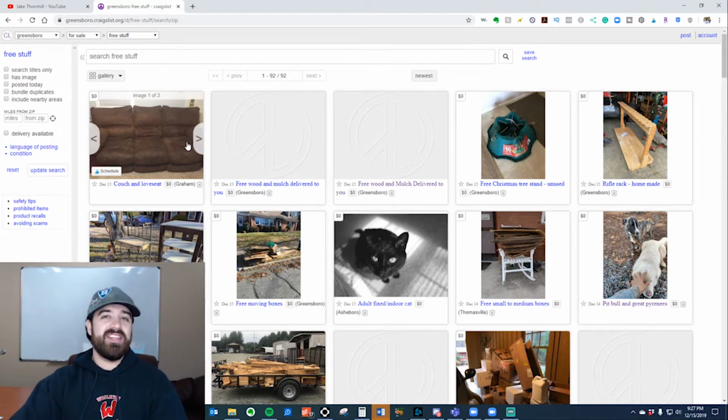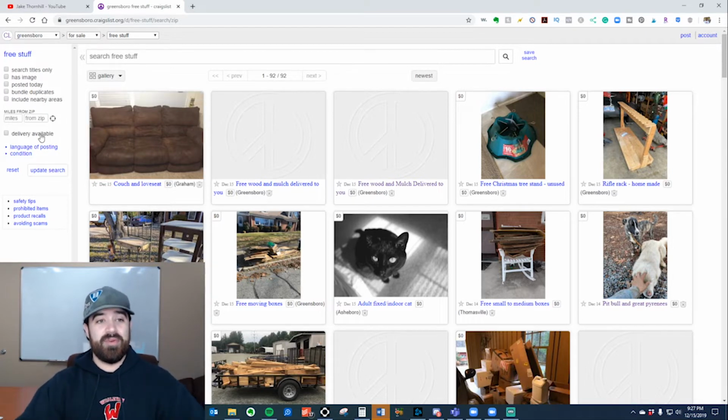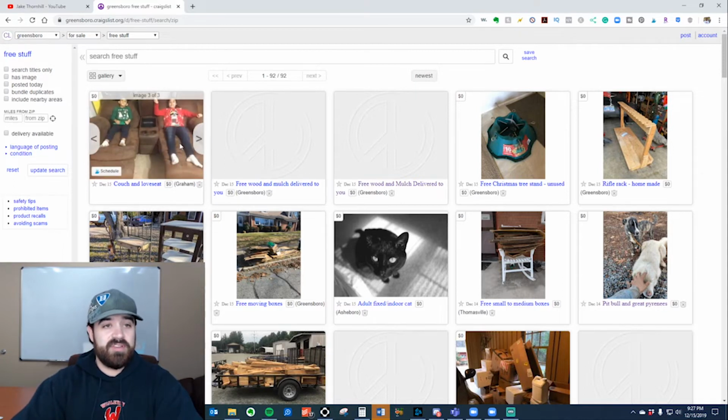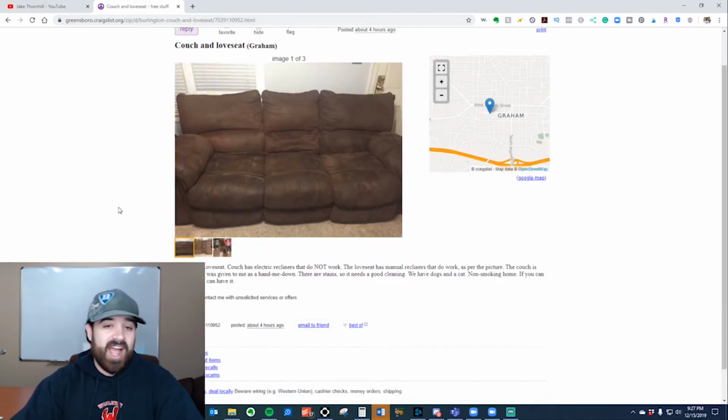Now, I'm usually a little sketched out when it comes to furniture, especially leather or nicer furniture. But what I would personally do is I would take this right here. I have a guy who cleans carpets. He cleans furniture as well. Take this over to his house. He would run his vacuum over it, and it would be fine. Now, I'll be honest, this one's still in the house. This one looks to be a little bit nicer.